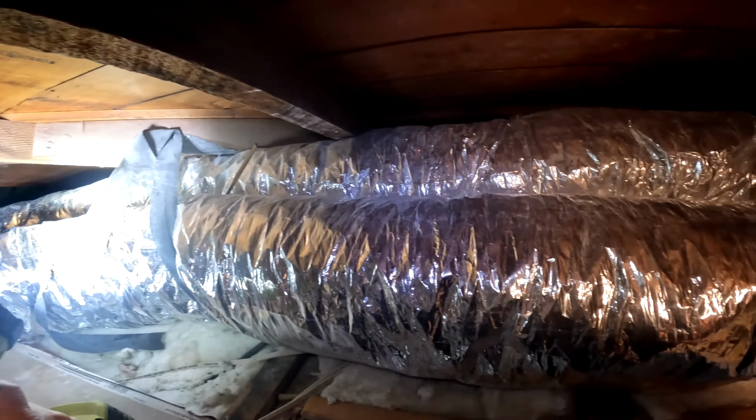All right, we're relocating the camera to the other vent that's real wobbly. We're gonna investigate that further. Oh, that goes right into... See the wood structure there inside the attic. It's completely broken. Well, that could be a problem.